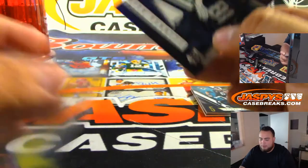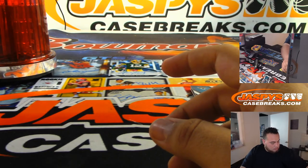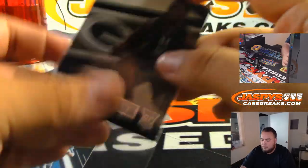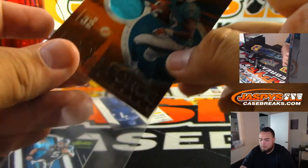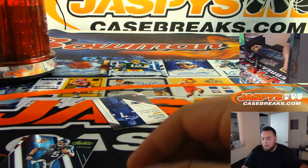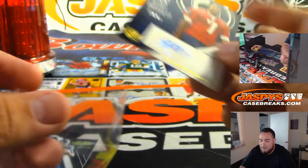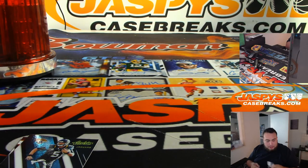And we got Nick Vannett /100 for the Seahawks. All right, last one. Good luck. Kenny Clark. Kenyon Drake. Rookie Force. And look at that. Jacoby Brissett was actually not a big prospect. Not a big quarterback prospect, that is. 10 out of 25. Second autograph out of this break. And that is George with the free spot. There you go. Nice. Rook Inc. out of 25.